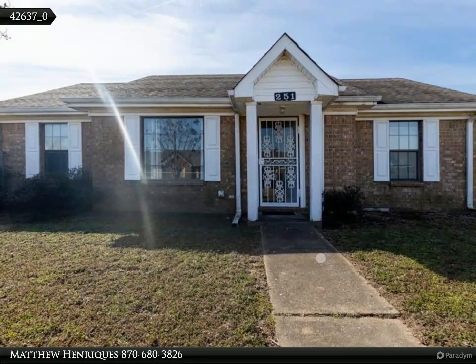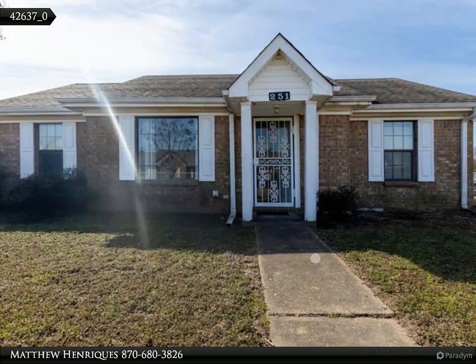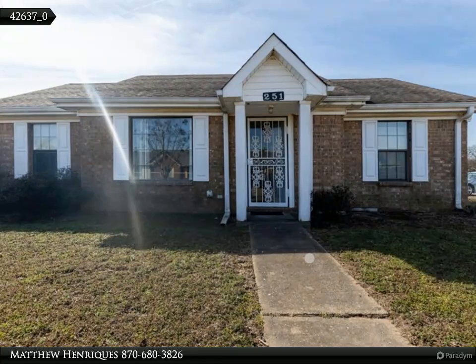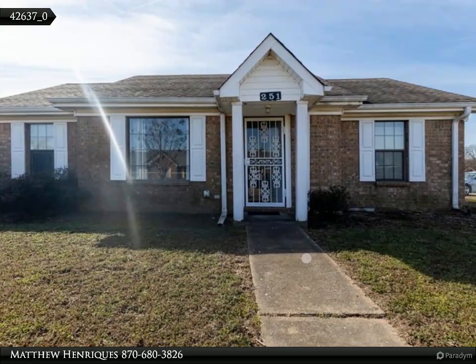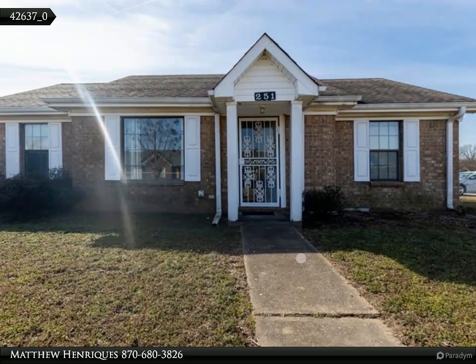Key features include energy efficiency. Equipped with solar panels, this home has significantly reduced electricity costs for the current owners, offering both sustainability and savings. A spacious workshop: the backyard features a generously sized shop ideal for hobbies or storage.